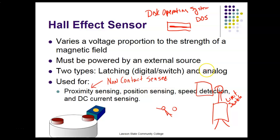So the photovoltaic cell, this is not a proximity sensor. This is not going to sense where something's at. This is going to give us a range of voltages, right? Does that make sense? And this is an analog sensor.